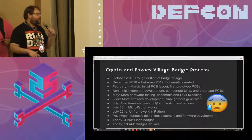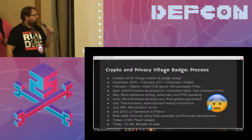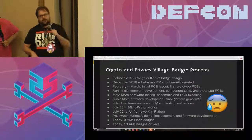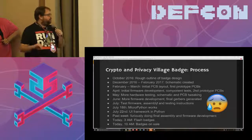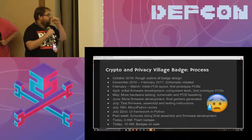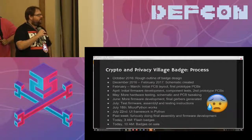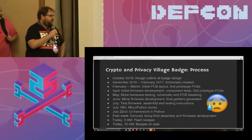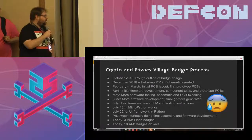I assembled these by hand. Unfortunately, I got some of the footprints wrong, especially for the LEDs, so I couldn't test that. So I started design of the second prototype PCBs, which were mostly the same, just with some footprint fixes. Then we got those back in May. We did more testing and tweaking of that. In June, we finalized our hardware design and kicked that off to PCBWay, who started the production process.